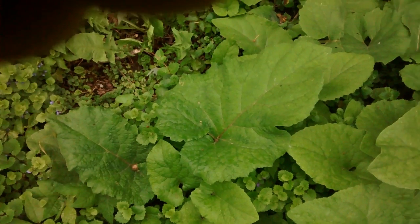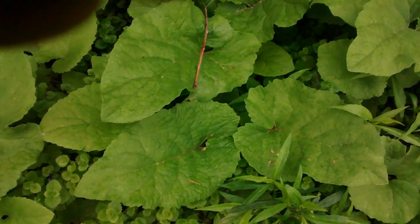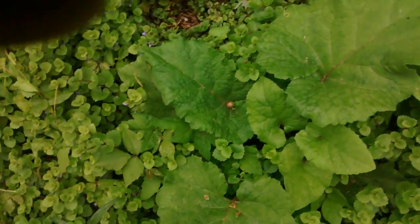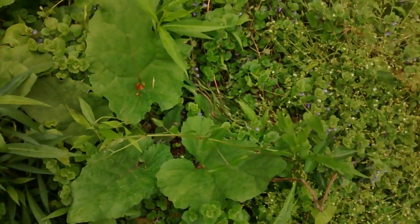And these big leaf plants here, each year they get bigger and bigger and take up more and more space. I'll find out what they are. If you know what they are, let me know. They just started on their own. I don't know what it is. I don't want to speculate.